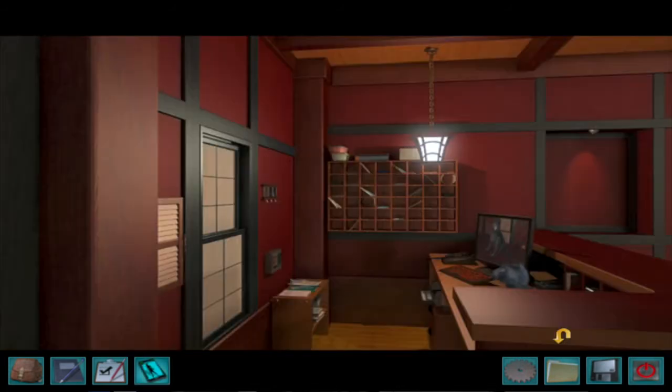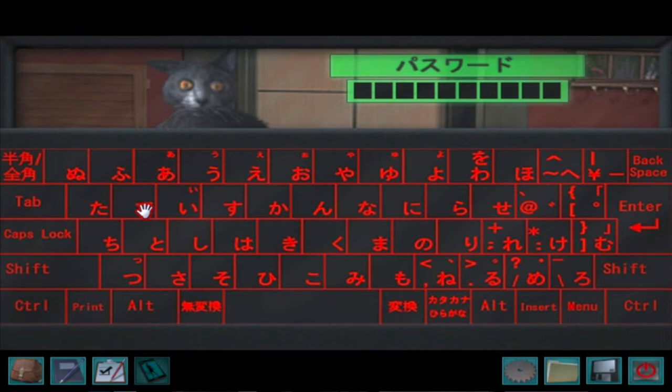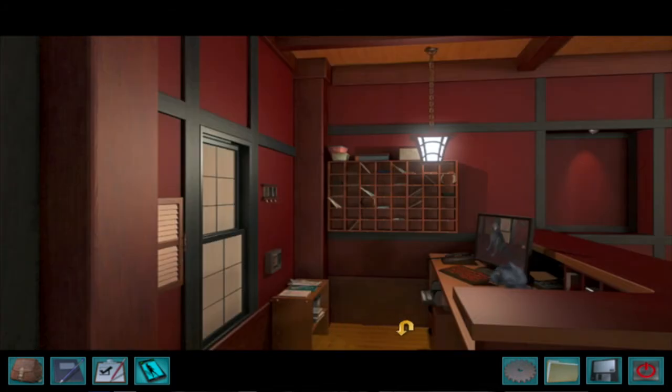Alright. Let's see here. Stinking cat, stop being weird. Looks like I'll need a password. Password. Okay. How many is that? 1, 2, 3, 4, 5, 6. Maybe they're not all filled in. So maybe it's just Suki. How do you spell Suki in katakana? Cat, you need to chill yourself down.